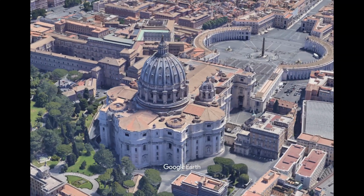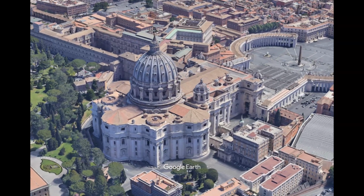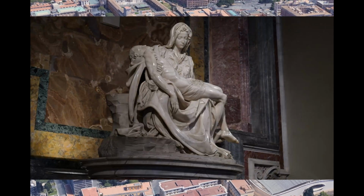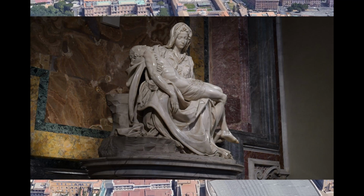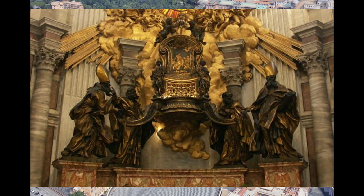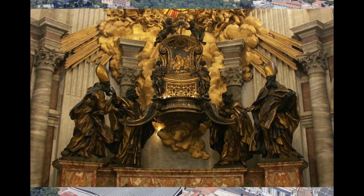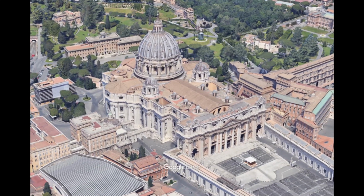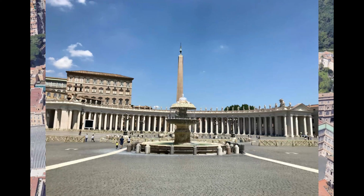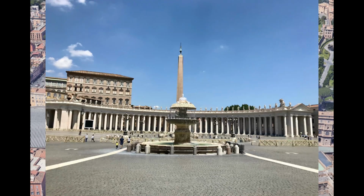Peter. The basilica also houses Michelangelo's Pietà, a deeply moving sculpture of Mary cradling the body of Christ, and the Cathedra Petri, chair of St. Peter, an elaborate bronze and stucco throne designed by Bernini. The vast St. Peter's Square, designed by Bernini with its embracing colonnades and central obelisk, serves as a magnificent approach.